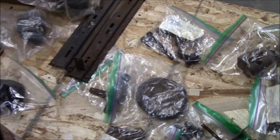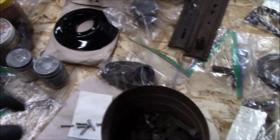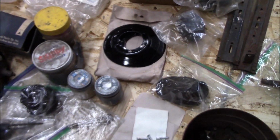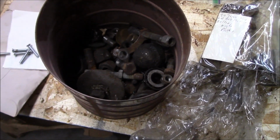The windscreen. This is for the heater support. This is a 2-piece crankshaft pulley. I didn't recognize it when it was taken apart. Yeah, separate. Bunch of good stuff.